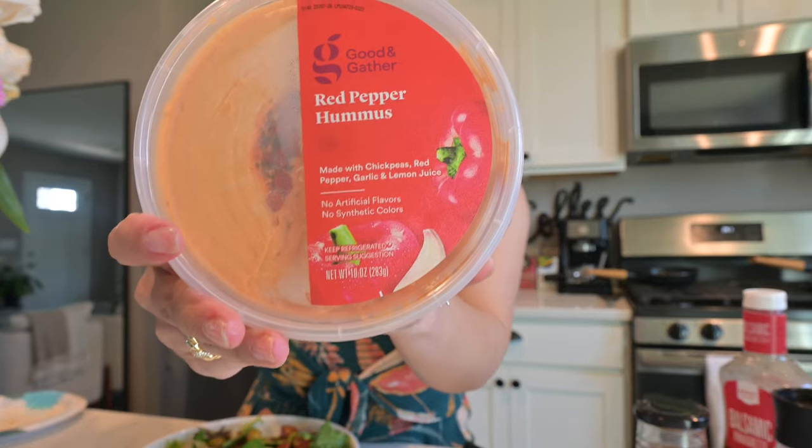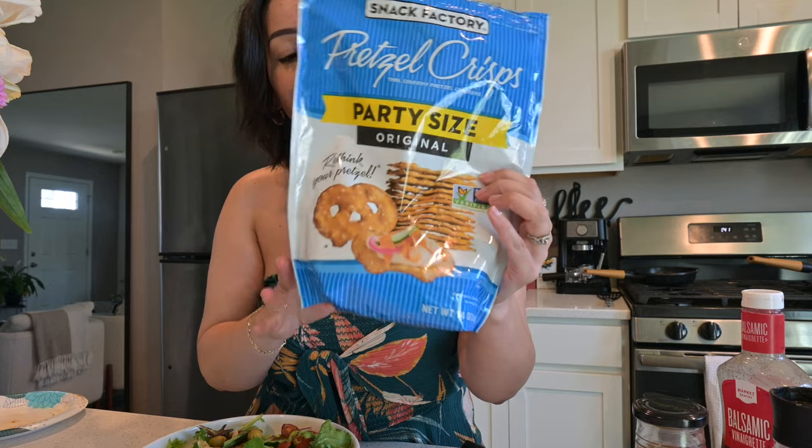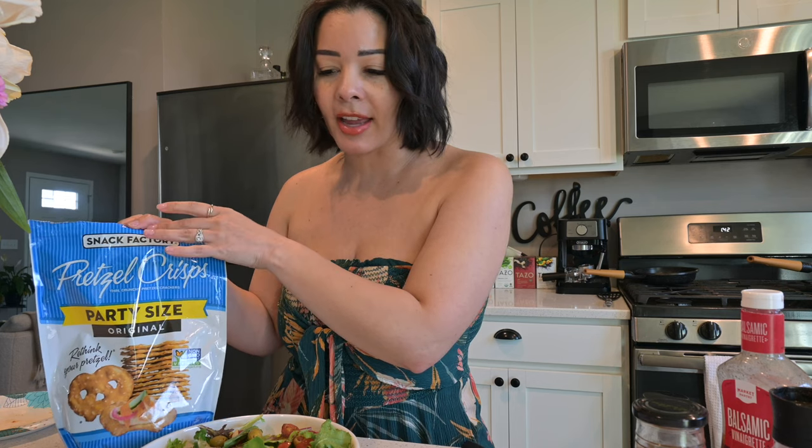And then for my side dish, I have some roasted red pepper hummus. And then I like these little pretzel crisps. You get 11 of these for 110 calories, so you get quite a bit and you can still keep your calories low. So I'm gonna have some of this on the side and we'll call that lunch.